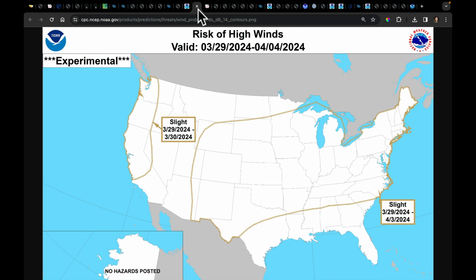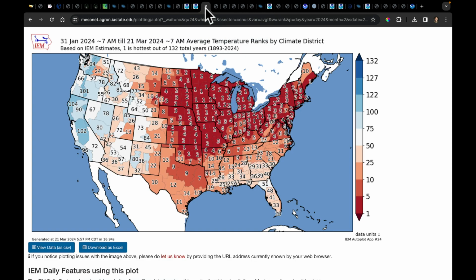Now, here we are after what has been an extremely mild late winter and early spring, right? Save the cold air that came through us earlier in this past week. But overall, this is what our temperature ranks look like from February 1st through March 21st compared to average. And it's been incredibly mild, not just in the Ag South territory, but throughout so much of the Midwest, Upper Midwest, Great Lakes, New England, Northern Plains, in fact, the whole of the plains. The only cooler spot's been the West Coast.